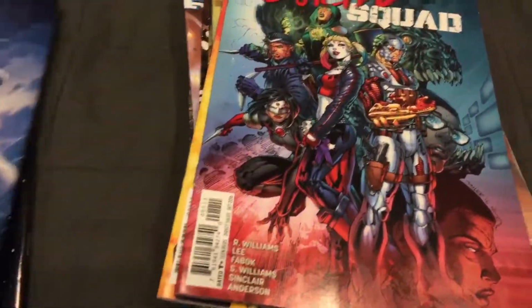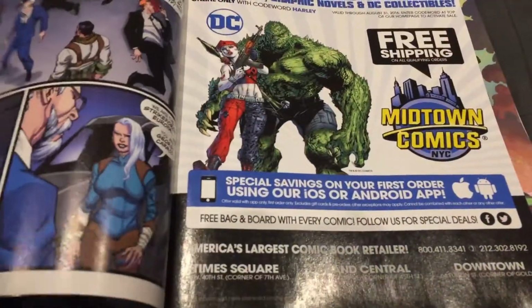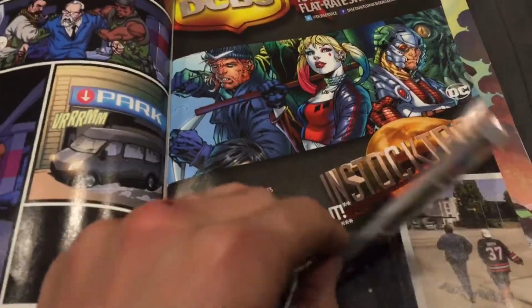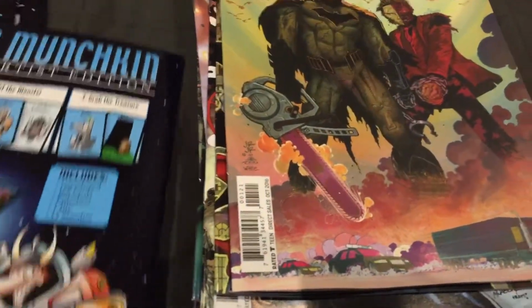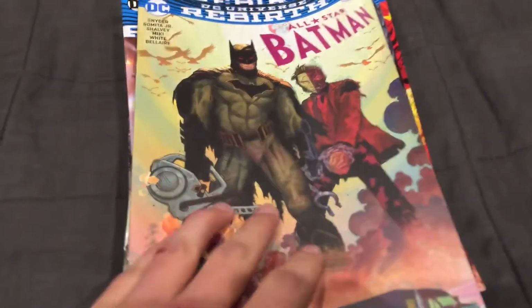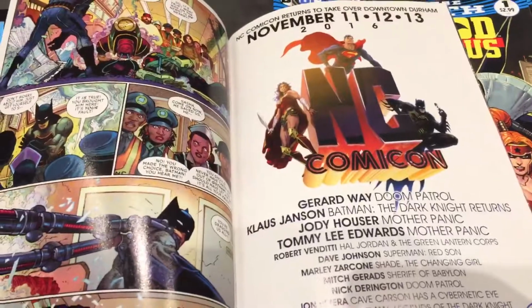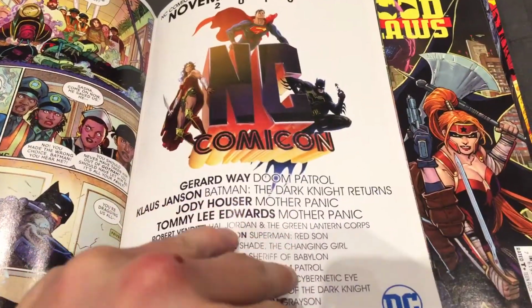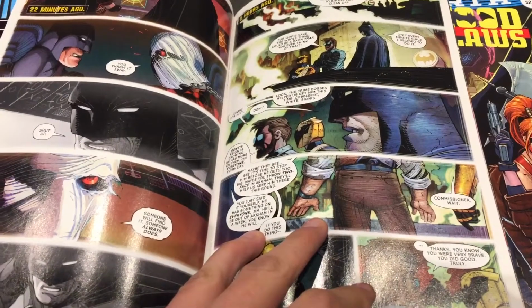We'll see what happens in that storyline there with Amanda Waller. The War Crime Special. I've heard this is a really good story, but again, I haven't read it just yet. It is actually quite a thick comic book. All-Star Batman, I was very excited for this one. The cover is made out of a really good material. I'm not sure what it is, but it does feel really nice. Artwork looks good. Story looks good. And I'm hoping it's going to be a really good read.